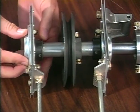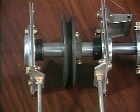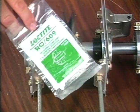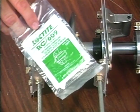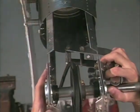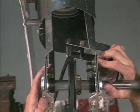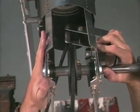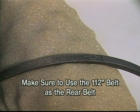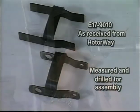Loctite the bearings to the shaft for maximum longevity. Let the Loctite cure before locking the lock rings. Do not final install at this time. Now install the tail rotor assembly into the tail boom. Also install the tail rotor belt. Make sure to use the 112-inch belt as the rear belt. Bolt the cross brace into position.